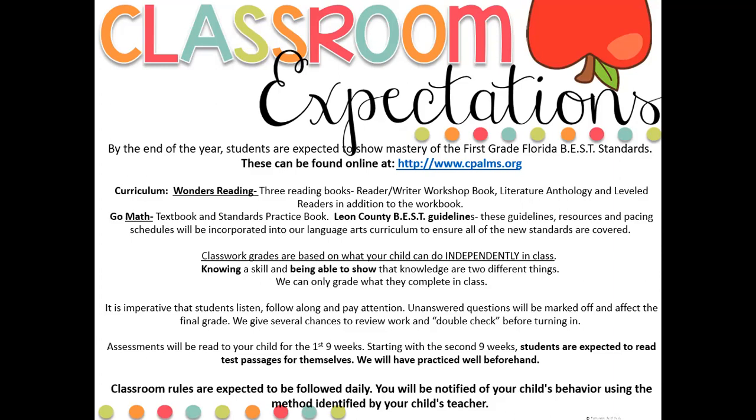For math, we will continue to use our Go Math curriculum. Our math standards have not changed. We are still using the Florida Common Core standards. Classwork grades are based on what your child can do independently in class.